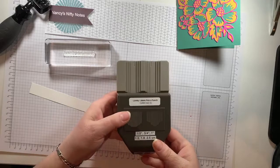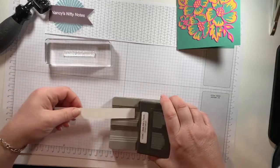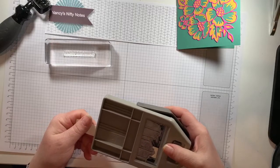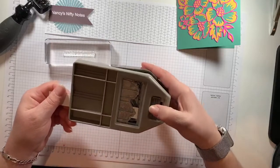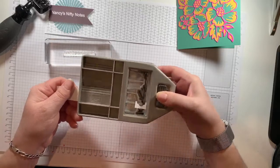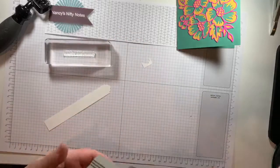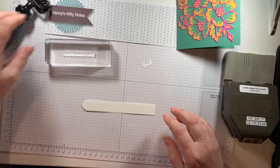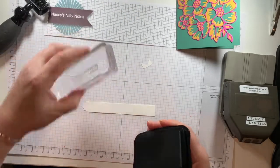the Lovely Labels Pick-a-Punch. And I'm gonna start actually by going ahead and snipping it. And this isn't one of the proscribed sizes, so what I'm doing is I'm just making sure I've got it even on the back here. And then a trick that I learned is hold on to that little offcut for a minute, because I'm going to attempt to get this lined up.